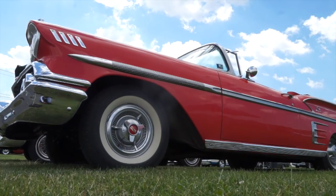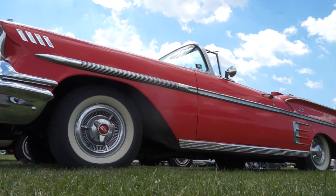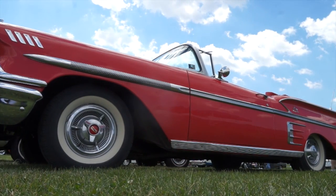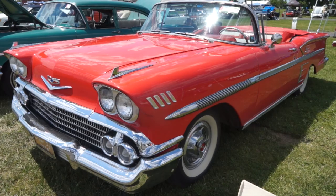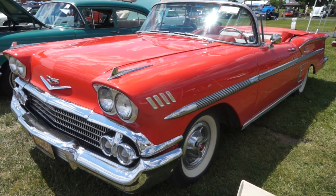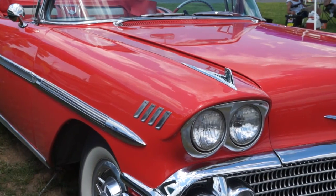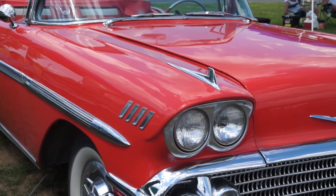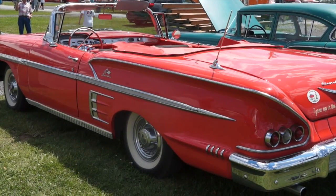Now we're out on the show field, we're in the Impala section. I've spotted this original 1958 Impala, and we've got the owner here. His name is Glen. How you doing, Glen? Okay, and you, Fletch? I'm very, very good. Love this car. Now, it had a restoration a little while ago. This is the type of car, it's not a trophy-winning car, but it's all here in its entirety. It's original, and what makes it extra special is being a 1958 Chev, you always wanted one. Tell us about that.